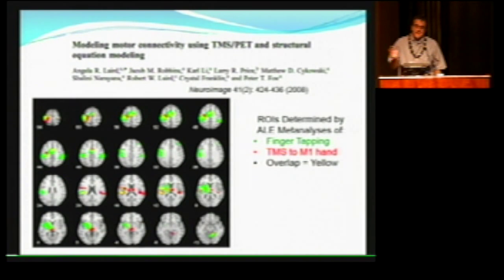So now when we're doing this, we were seeing networks, we were seeing multiple regions, so we wanted to start building models of these, and particularly, instead of just doing interregional covariances in a univariate manner, we wanted to model the whole network using multivariate approaches. And so what we began working with several years ago, and we're still working with, is structural equation modeling.